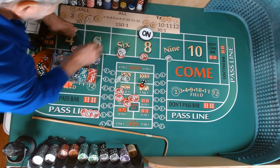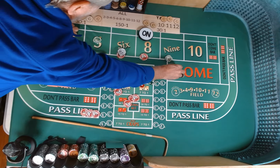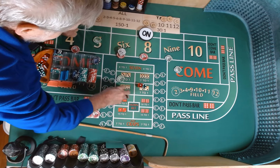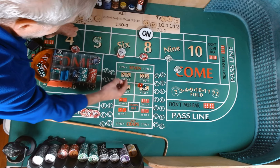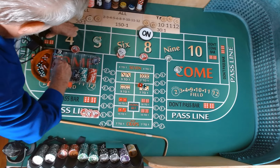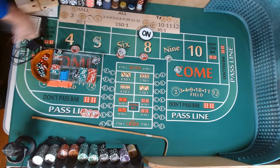Come bet travels inside. Come out with another $25 come bet. And we'll just let the five ride for this roll. We're gonna rack all of the rest.